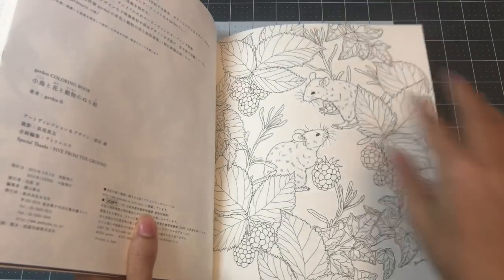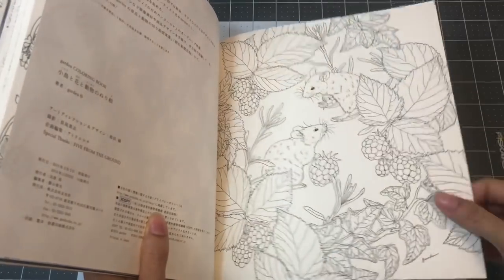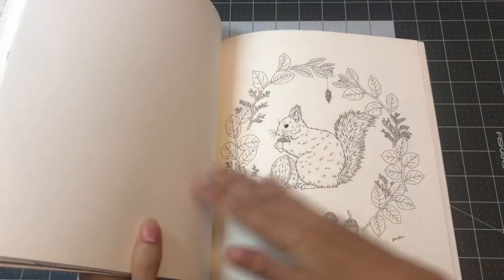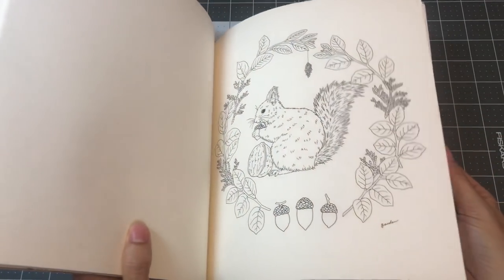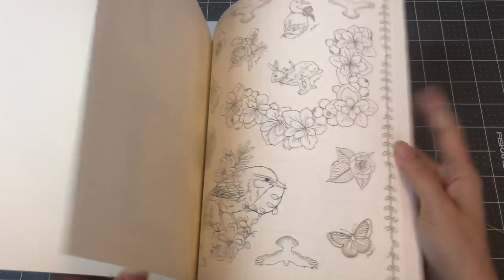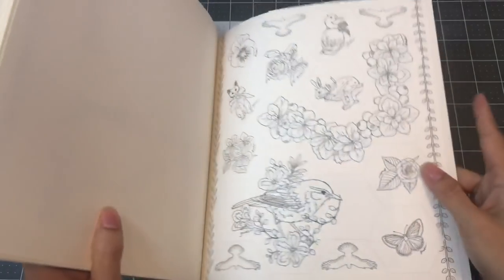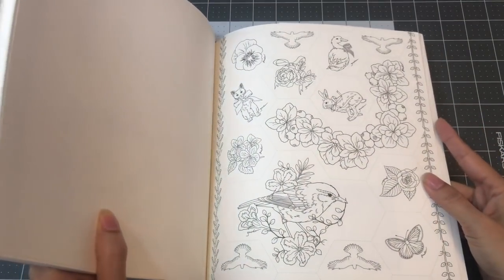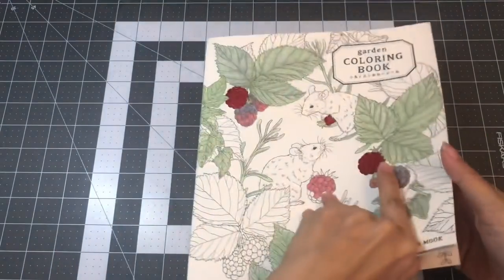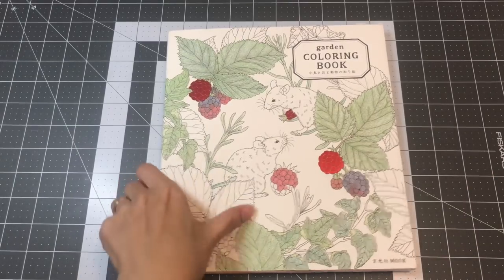This is slightly thicker than the other ones. But I guess you can use watercolor on this, markers. Yeah. Here's another one-sided page. And then towards the back, where is it? You have postcards. Then you also have these little, I don't know if they're ornaments or like message cards. Yeah. So this is The Garden Coloring Book by Minoko Kurihara.